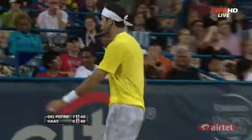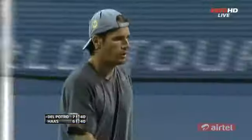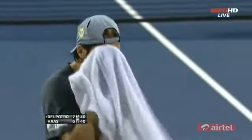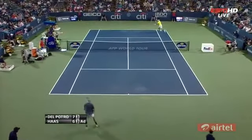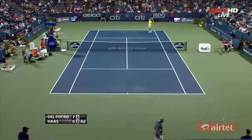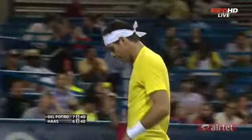Del Potro just lost his bearings. Haas came steaming in, really did motor forwards off the approach. Break point for Haas. Oh my goodness, not much margin for error in that forehand.